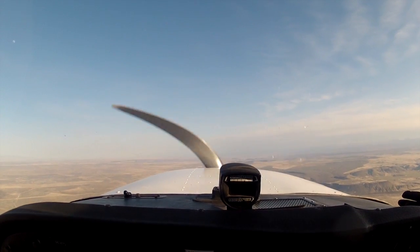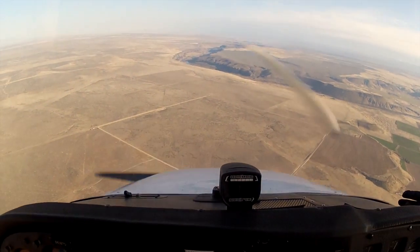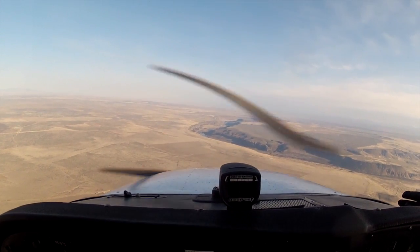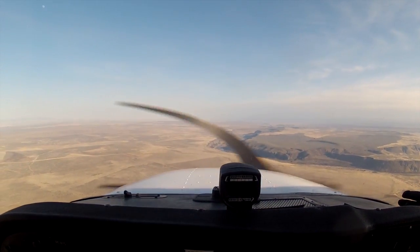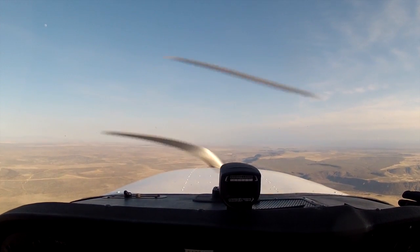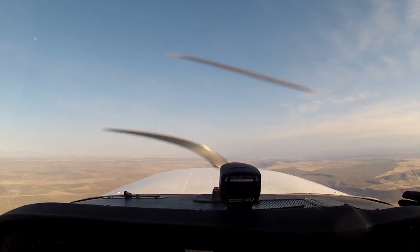Skywest 4509, descend at pilot's discretion, maintain 7,000. Discretion 7,000, Skywest 4509. Okay, recover. Roger. Now let's just do the go-around procedure. Full power, 20 degrees flaps. Alright, let's do a power on stall.